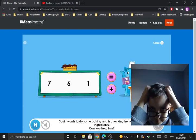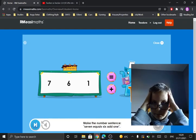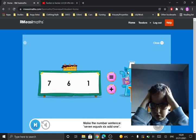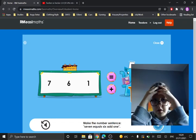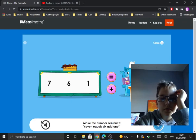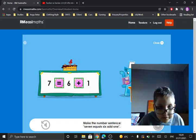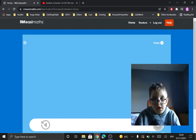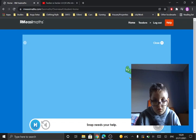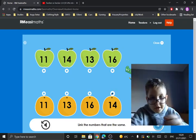Squirt wants to do some baking and is checking he has enough ingredients. Can you help him? Make the number sentence: 7 equals 6 adds 1. Well done. 7 equals 6 adds 1. Snap needs your help. Link the numbers that are the same. Okay.